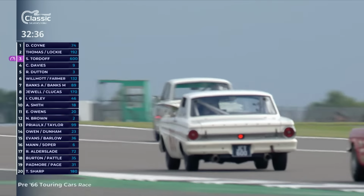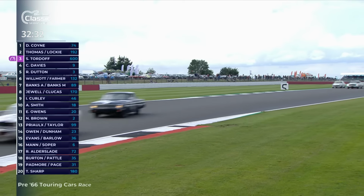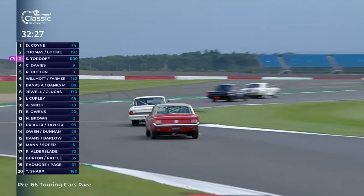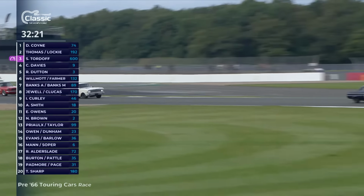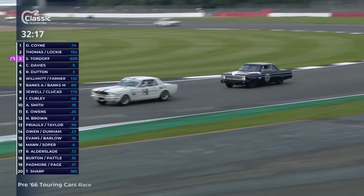Andy Prio down in 13th place. The car that Steve Soper will be driving later on is currently in 16th place. He'll be taking over after the pit stop. So there may still be a chance for that to move up the order somewhat. It's still very close. 3rd place at the moment between Sam Tordoff in that massive number 600 machine, but it's also close at the top 2 as well.